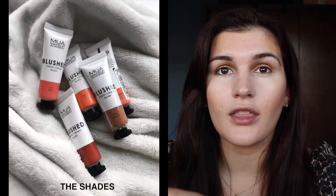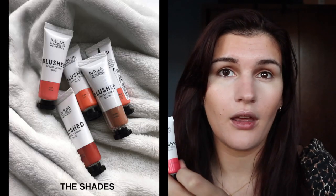It's kind of like the product that you keep in your pocket or in your bag just in case you ever feel like you need to touch up your makeup, because it does so much. You can put it on your lips and your eyes and your cheeks. So it is a really good multi-purpose product.